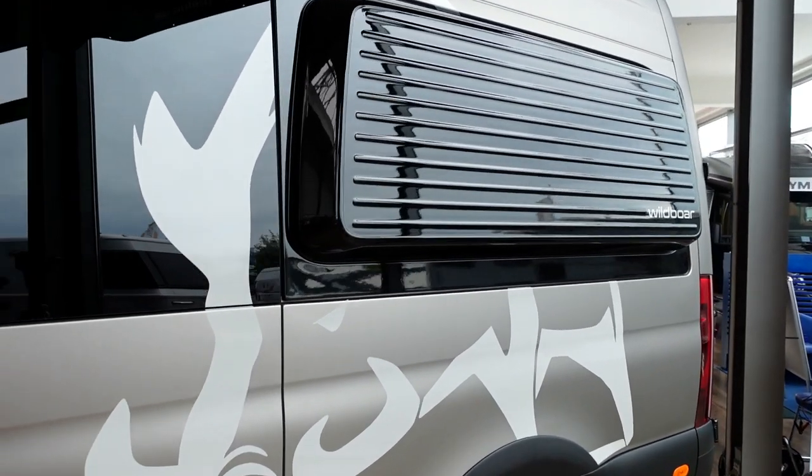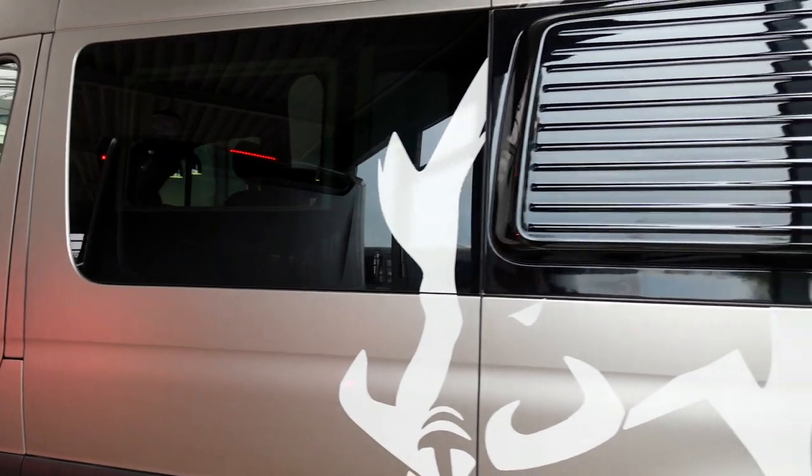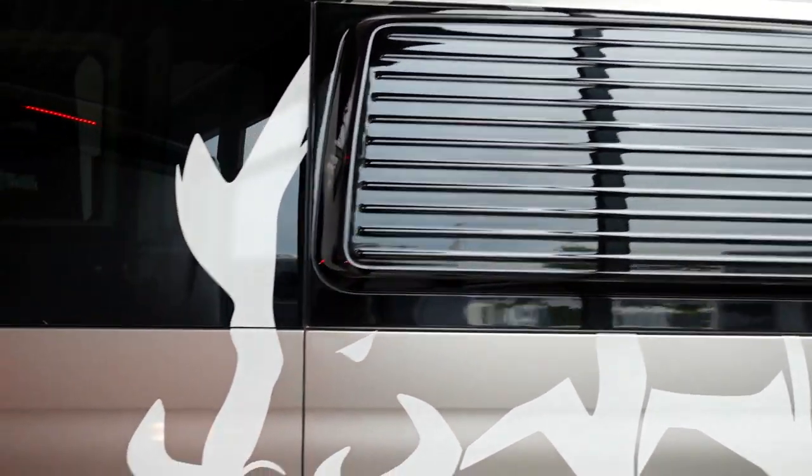Excuse the noise behind me, there's a van just coming in and it squeaks on this floor. But they've got the extensions on the side that looks really nice.